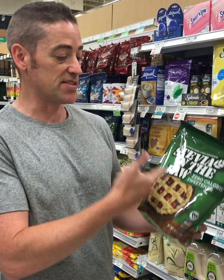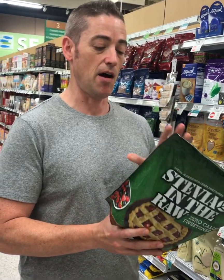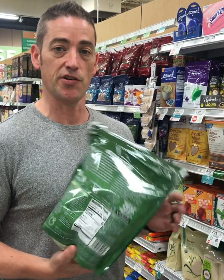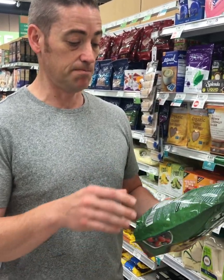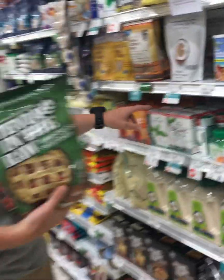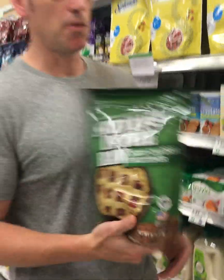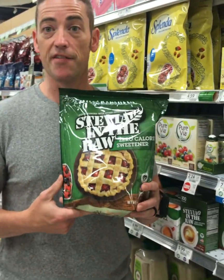So we have stevia in the raw here, a 0 calorie sweetener, but I always say a good rule of thumb when you grocery shop is if it goes in your buggy, you still need to turn it around and read the label. Great. Right here is a small box of stevia, and you're holding the big bag. The big bag. So tell us the crazy secret about that. Well, it does make sense. We're more prone to buy the big bag if we're using it every day.